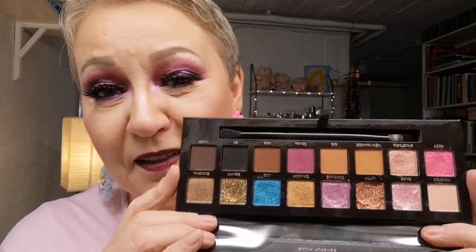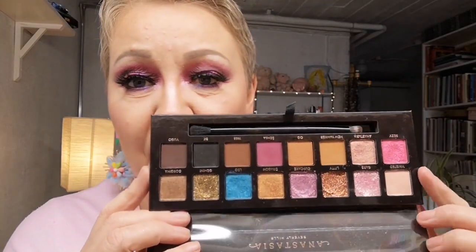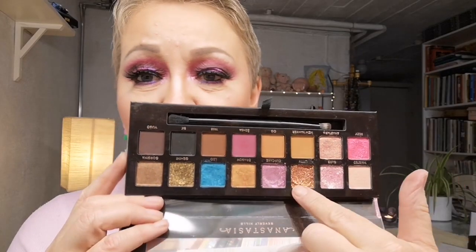There are neutral colors in it, but there are more pops of color than in the Modern Renaissance one. This one is gorgeous, all these. Yeah, I don't know if that's a neutral, but anyway. You see, if I do this in a couple of weeks, maybe there will be completely other palettes in here.